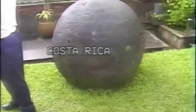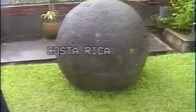We left Honduras and then sailed down to Costa Rica. The Republic of Costa Rica is a country in the Central American Isthmus between Nicaragua and Panama.